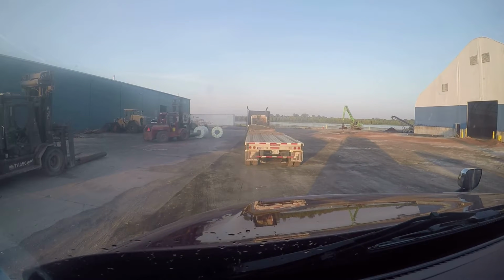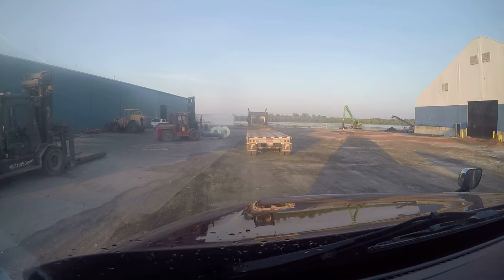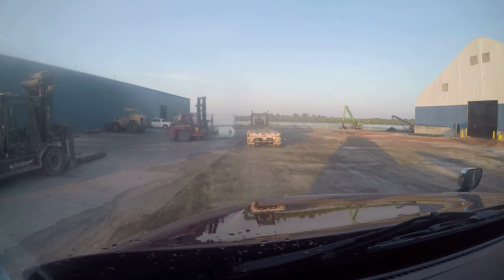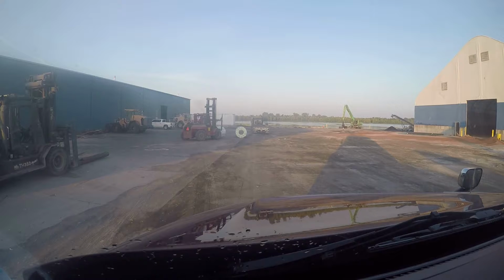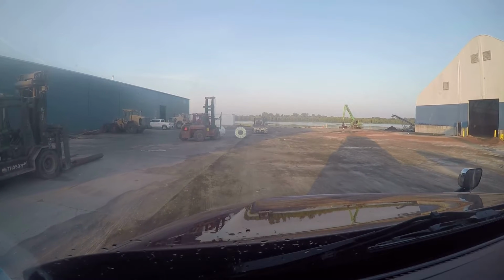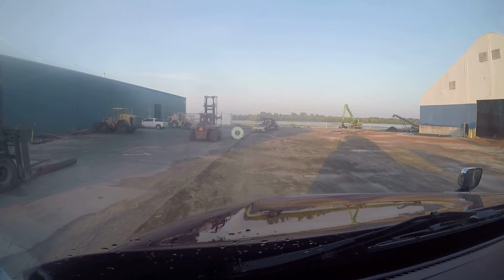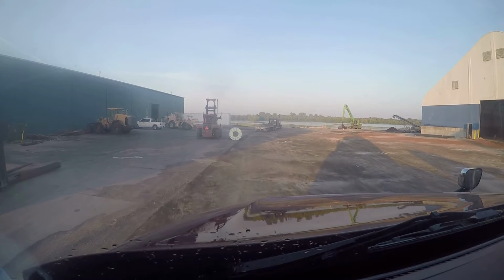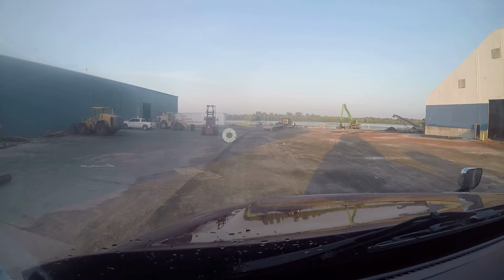There we go. Oh man, those coils are gonna roll into his truck. Oh my gosh! I think I'll wait a minute. Wow. Yeah, that's why we put those in cradles. Wow. So I got to be real careful here. I'm already totally unsecured.